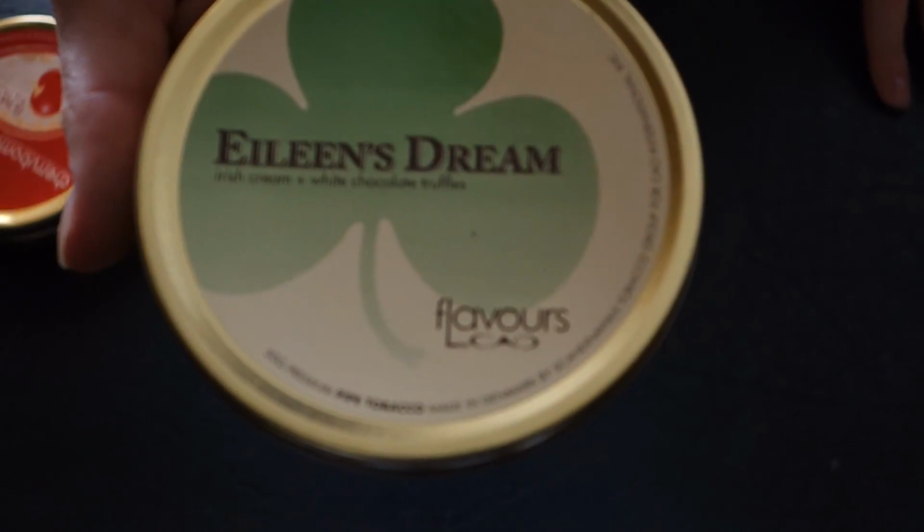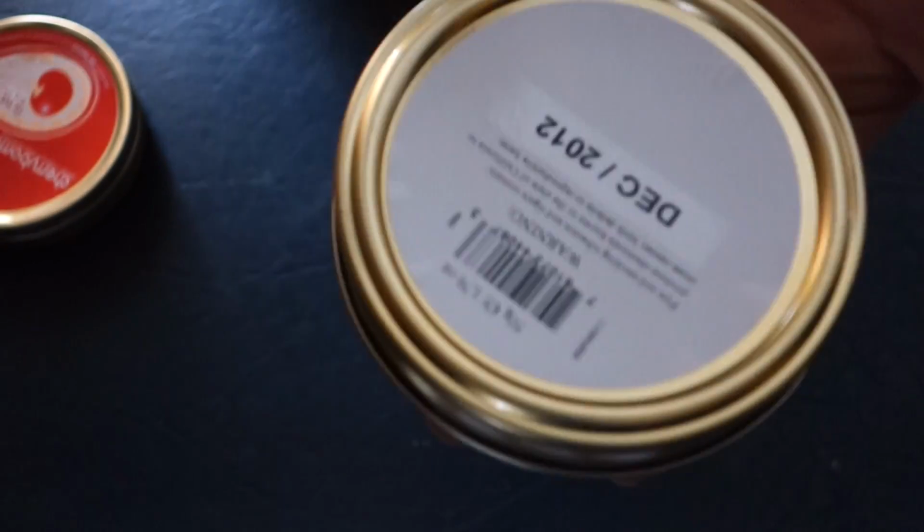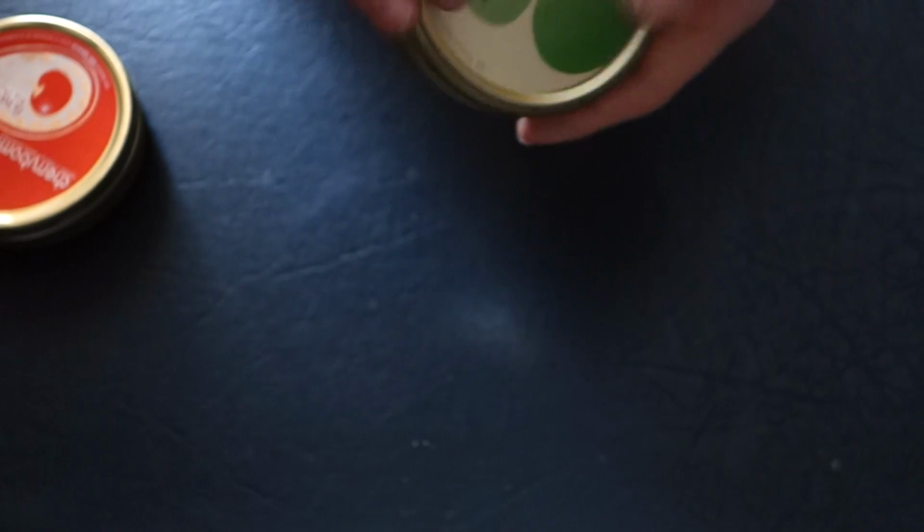And this is Eileen's Dream. It says Irish cream with chocolate truffle. And from December 2012 as well.